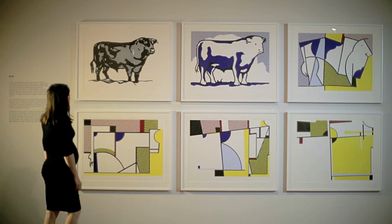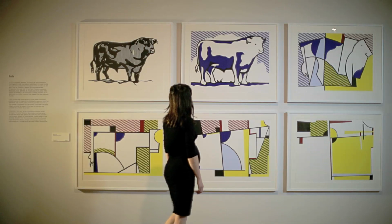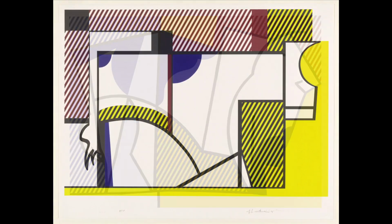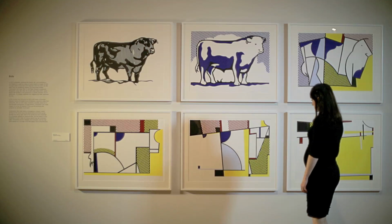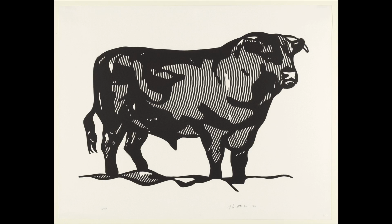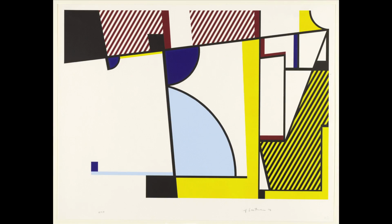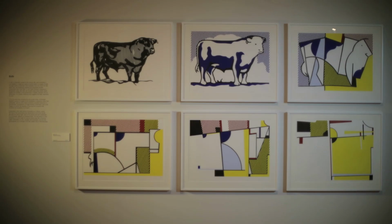The Bulls series was created by Lichtenstein in 1973 and was inspired by Pablo Picasso's treatment of a similar subject matter. Lichtenstein remixes Picasso, putting the bull through a pop art filter in a sequence that moves from representation into abstraction. The end result looks much like a sequence straight out of a comic book.